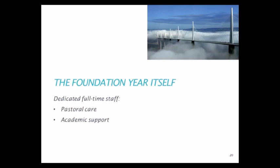On the foundation year, in addition to being taught by academics from departments all over the university, we have our own small team of full-time, dedicated academic staff to look after you. Our permanent staff open door policy allows you to visit us at any time, just to have an informal chat, or to ask for help and advice about your academic topics, or indeed any pastoral issues that may be causing concern.